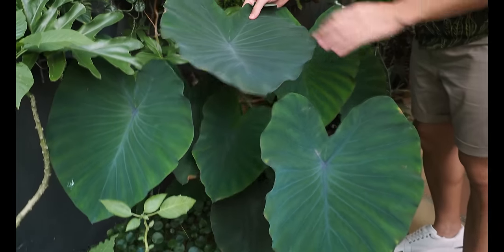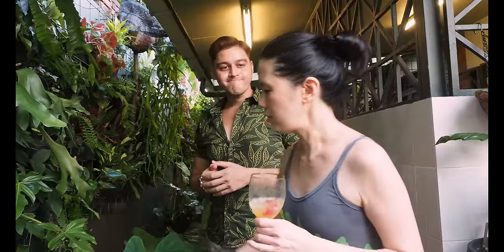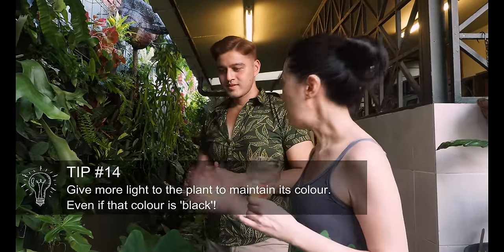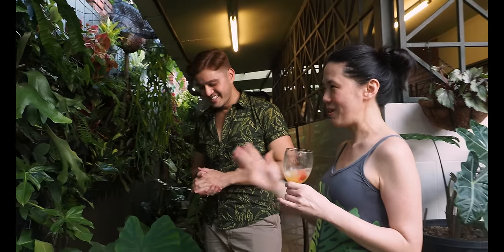Colocasia Black Magic, or most colocasias, they need full sun. But like the mojitos, they kind of need like 50-50. And then they will show their variegation a bit more. I always had this theory that the plant turns green when it's not getting enough light. True. Okay, yes, this is what's happening here. So my brain is working. It is working. Must be the juice.